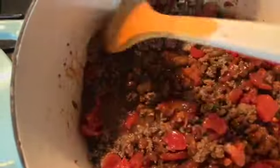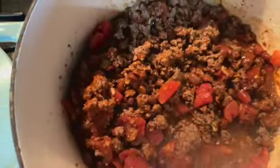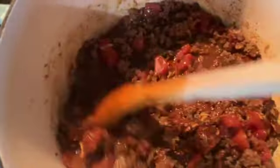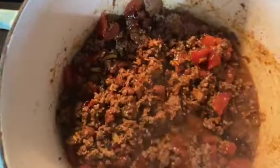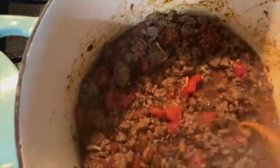And we're going to mix this together. We're going to turn it down onto a simmer. And we're going to let this sit on the stove for about 30 minutes. They suggest that we serve this with some cornbread. So I think now would be the perfect time to get that going.